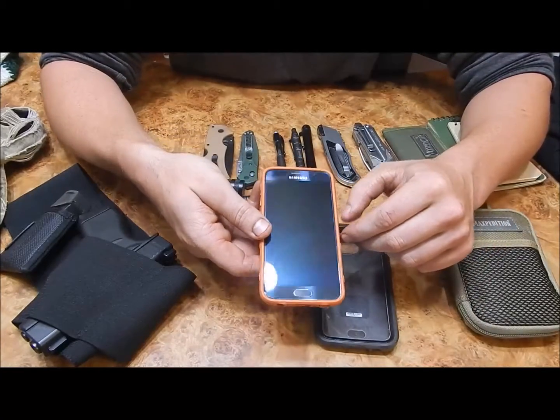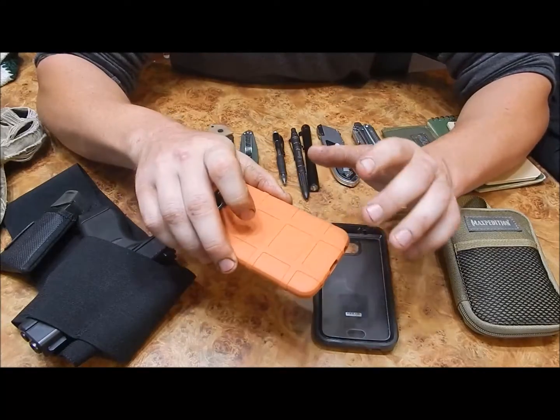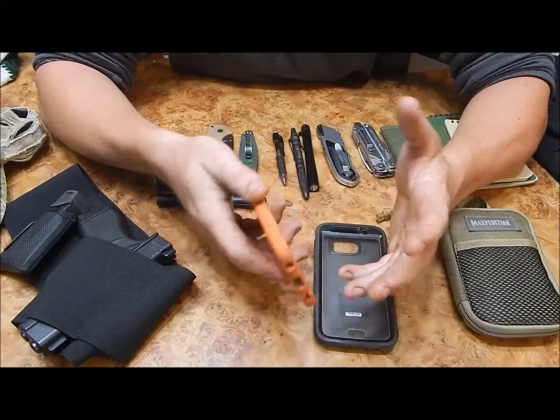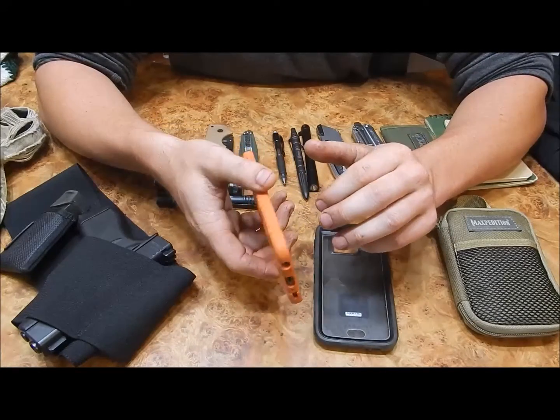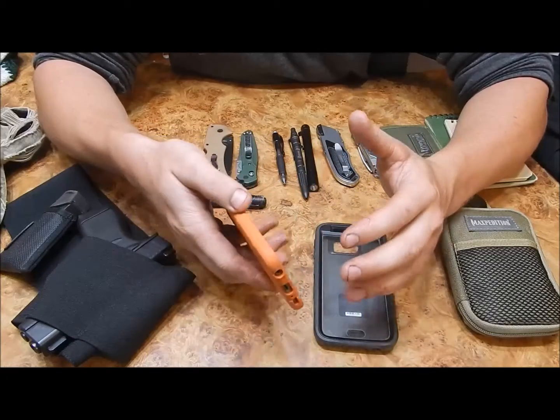This is the Samsung Galaxy S6, I believe, in an orange case. Why is it in an orange case? It is made by Magpul. That doesn't matter. It's in an orange case mainly for ease of visibility. If I drop it or if it's kind of dark, it's easier to spot.